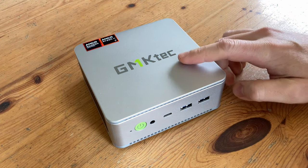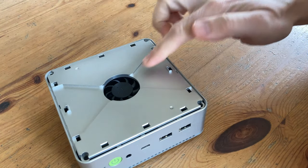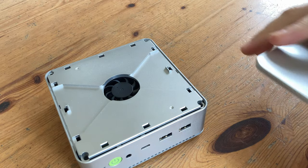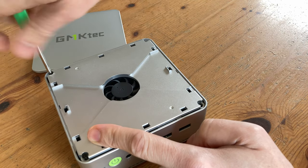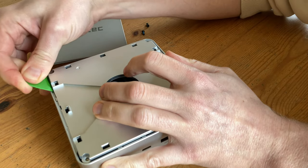So let's see what's inside. Opening up is very simple, we just pull up the top, and here we can see a small extractor fan. This pulls out the warm air from the case and blows it out each side. To remove this plastic, we first need to take out these four screws. Then we can use a small piece of plastic like a guitar pick to pry it open.